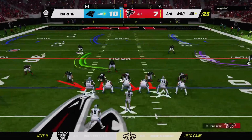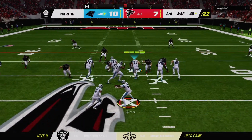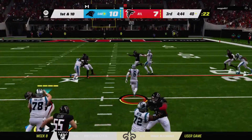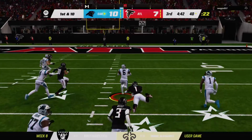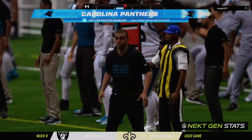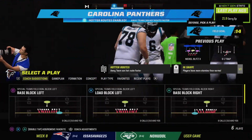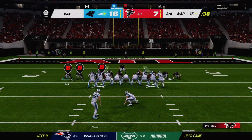From Falcon territory now, here's 1st and 10, right at the 40. Another run here with Sanders. They find some open field here. Touchdown, Carolina. I guess when you look back on it, it was just a matter of time until he popped a big one like that.